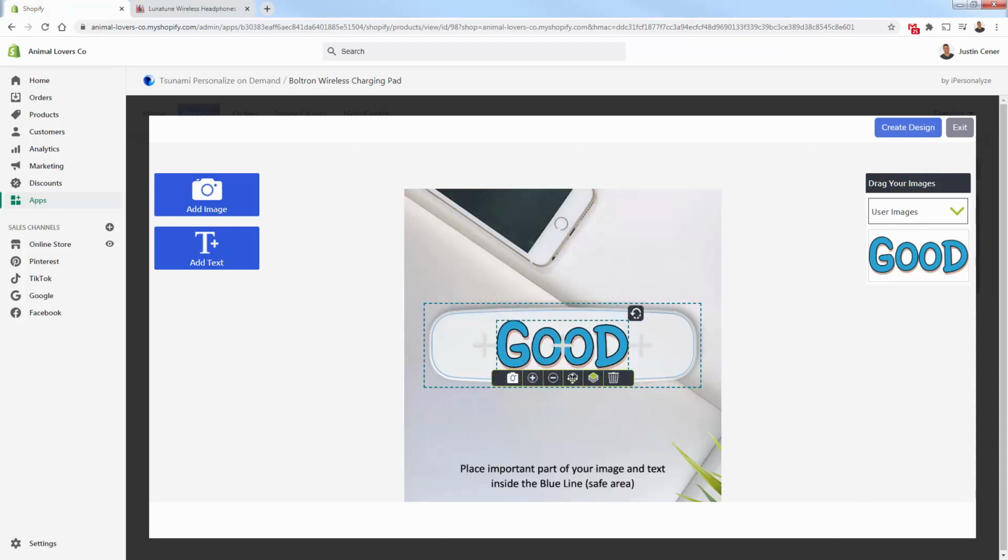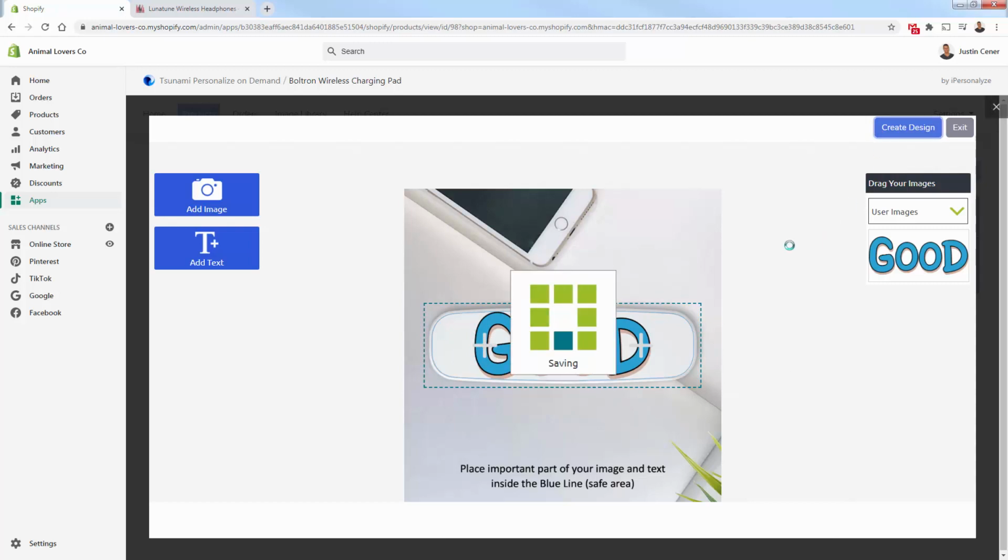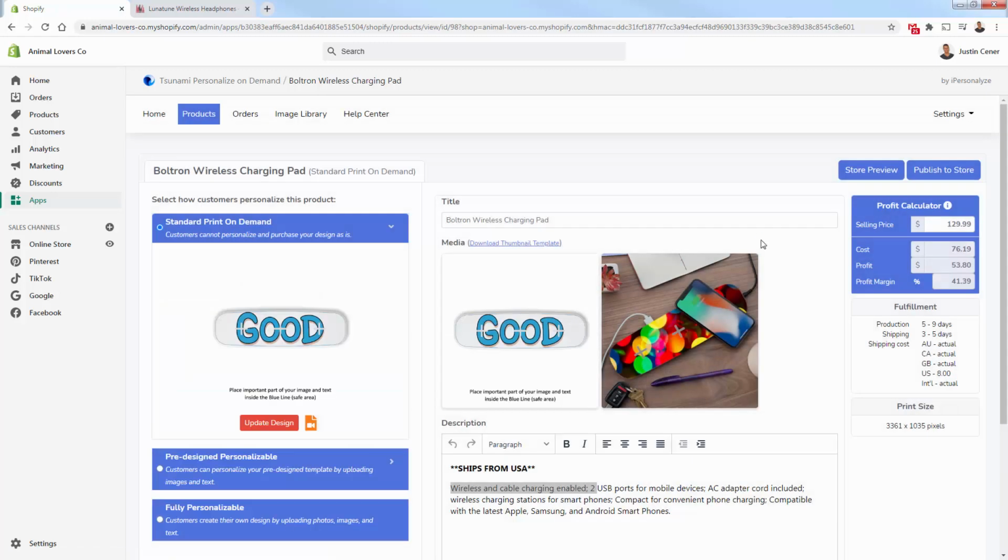See the buttons that are going to be placed, that these are just part of the product, right? This is an actual, not buttons, I mean wireless charging spots. But again, you have full control over that. I like how that looks. I'm going to create this design. This now is our last step for creating the product.